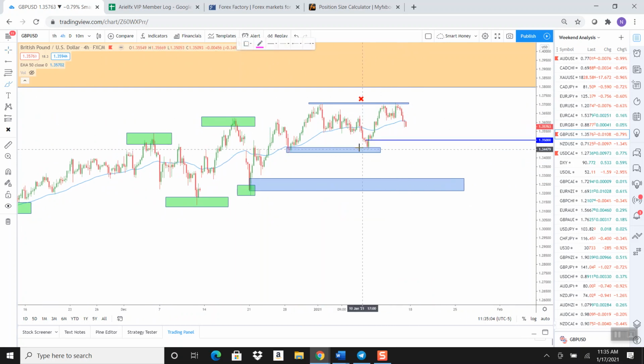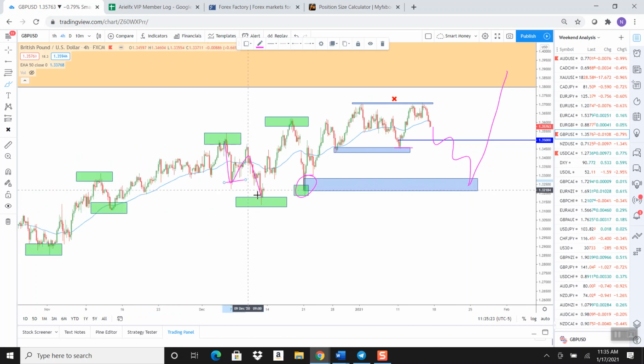This doesn't mean that if we break the structure, we're going to go short. This just means that we might have an overall retracement back down in here to test this previous higher time frame structure region before making another higher high. You can see in here that even though we made a lower low, a lower high, and a lower low, and cleared the structure, that doesn't mean we're going to be going short. It just means that we have to look left and see where the higher time frame structure points are in relation to what's going on in here.